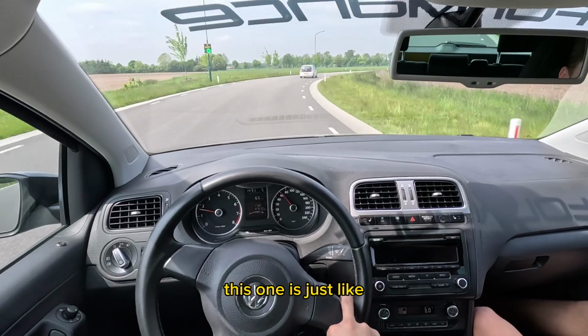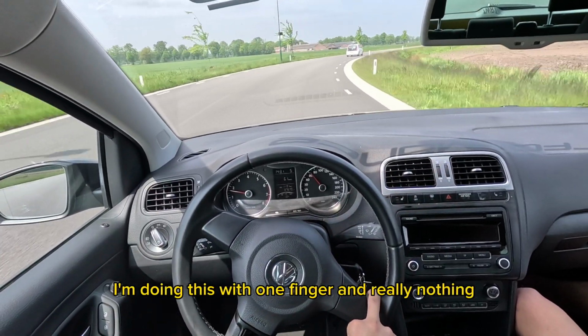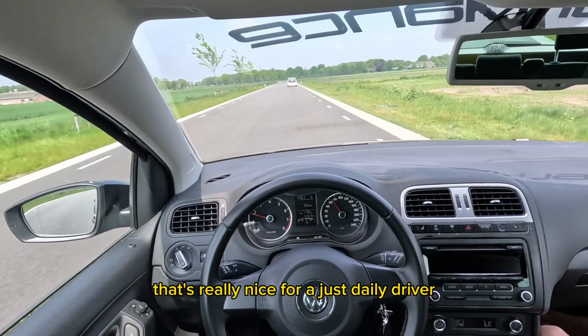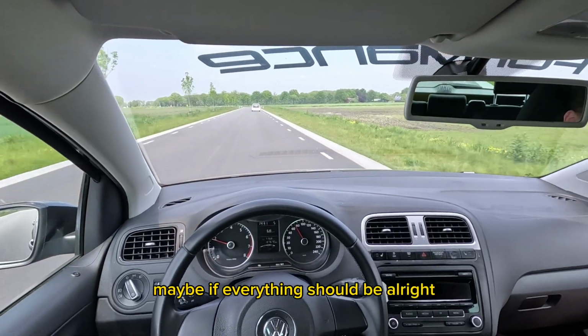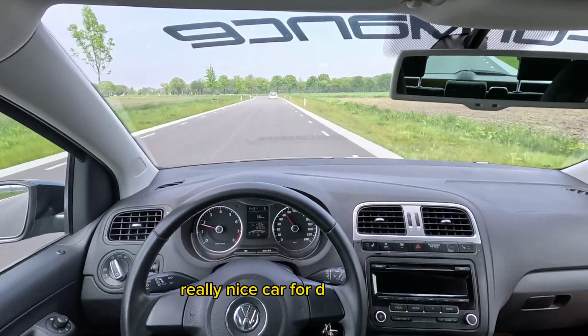This one is just like, I'm doing this with one finger and really nothing, I'm not even doing any effort. So that's really nice for just a daily driver. So maybe, if everything should be alright, I would like a car like this for a daily drive. Really nice car for daily driving.